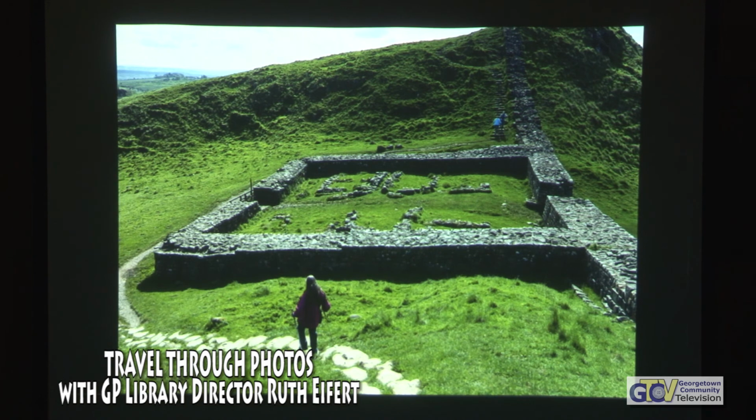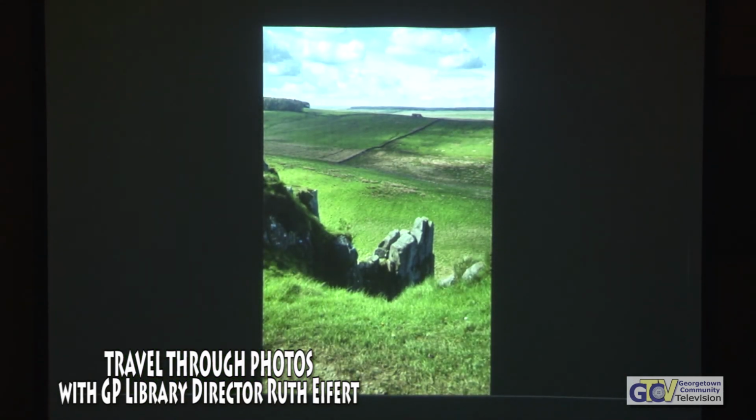And there's me using my walking sticks. You see where the path goes? Around there and then back up alongside of the wall. And they do ask you not to walk on the wall because it's not going to stand forever.